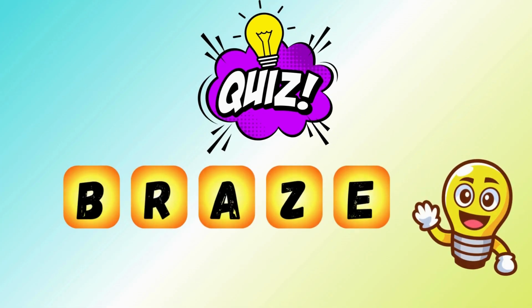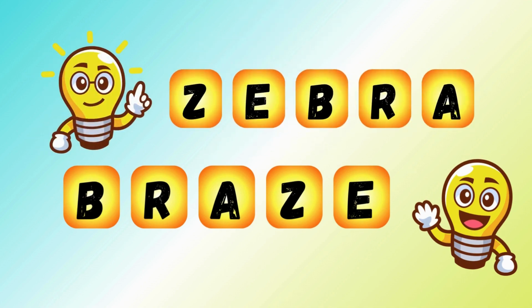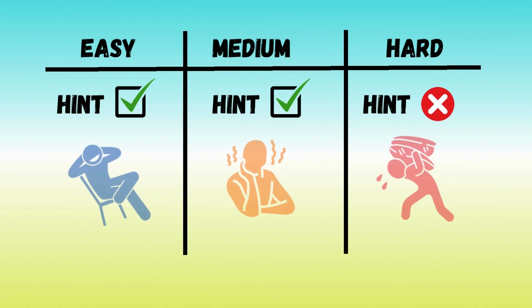We have 30 animals in this quiz. Can you guess the animal from its scrambled name? This quiz will test your wildlife knowledge and problem-solving skills at 3 difficulty levels.